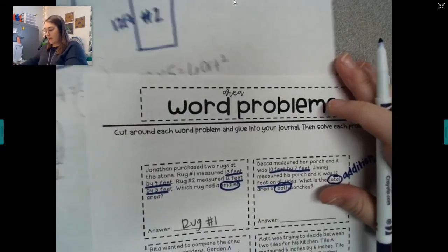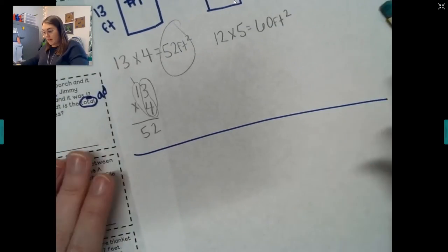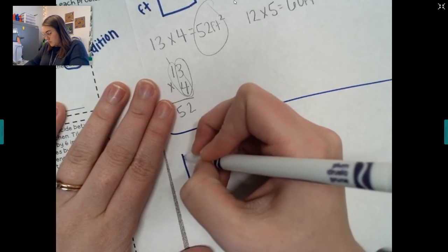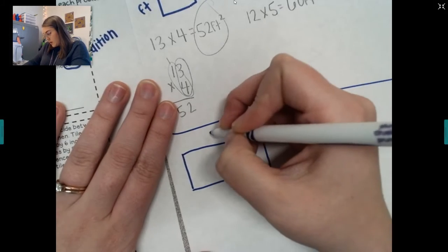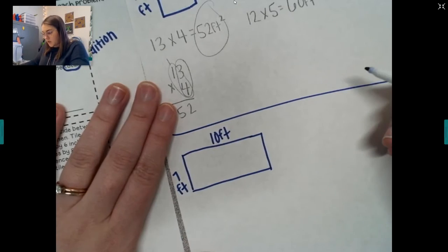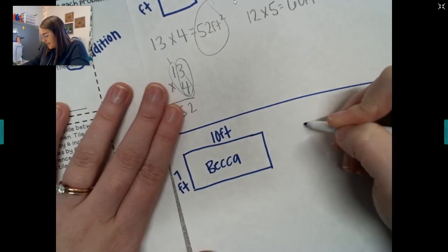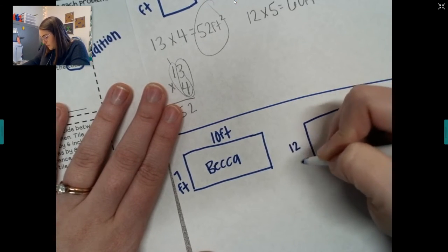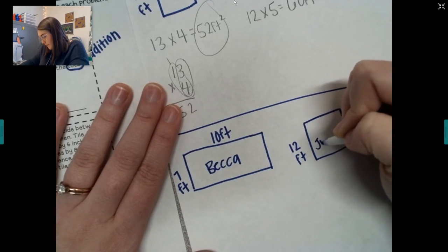So first, let's draw it. I'm just going to use the same paper. So we have 10 feet by 7 feet. So I'm going to make this 10 feet. I'm going to make this 7 feet. And then we also have Jimmy. Okay, let's make sure that this is Becca because I'll forget. And we have Jimmy, and his porch is 12 feet on all sides. And this is Jimmy.